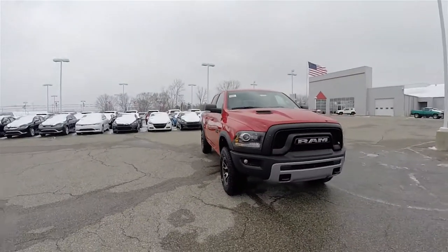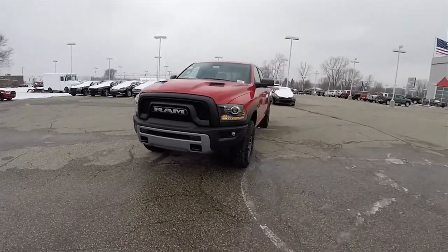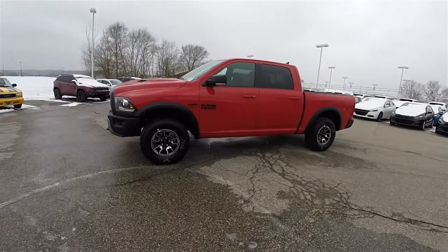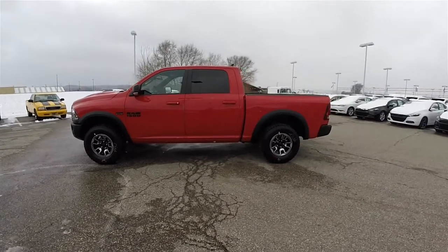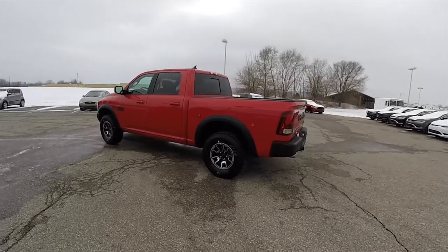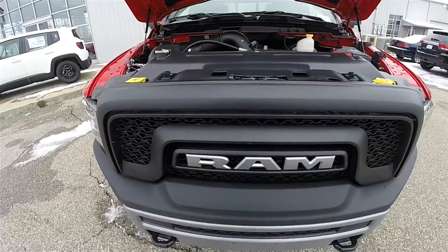Hello everyone. Today we're going to take a quick walk around look at this brand new 2016 Ram 1500 Rebel Crew Cab. This Ram Rebel is in flame red clear coat. Has the black and ruby red Rebel specific embossed tread cloth interior. This vehicle is four-wheel drive.